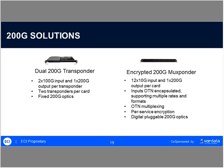You can do a simple 200 gig transponder where you have two 100 gigs in and a 200 gig out, super card. That's a really nice solution if you've already got a 100 gig network in place and you need to migrate some of those over to 200 to free up some wavelengths. Or you've got a bunch of switches that are now starting to run at 100 gig and you want to use your bandwidth more efficiently. It's a great solution for that.